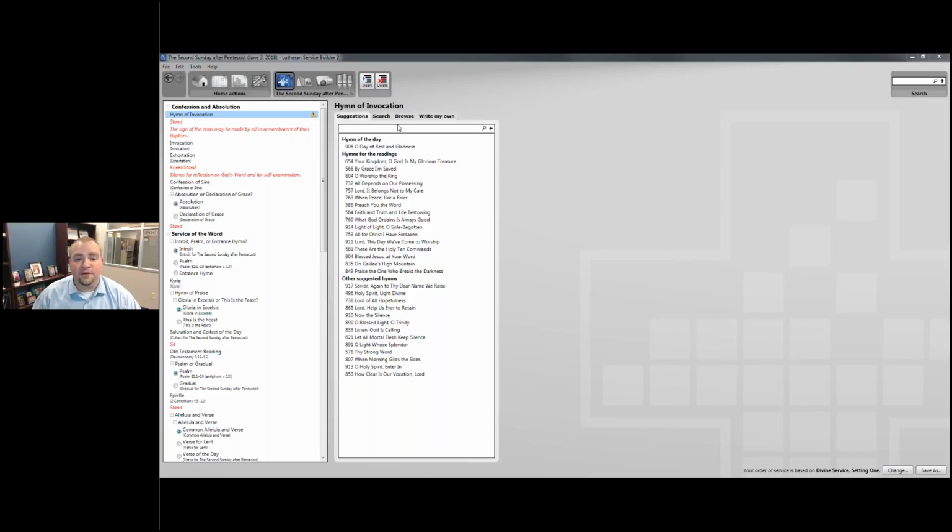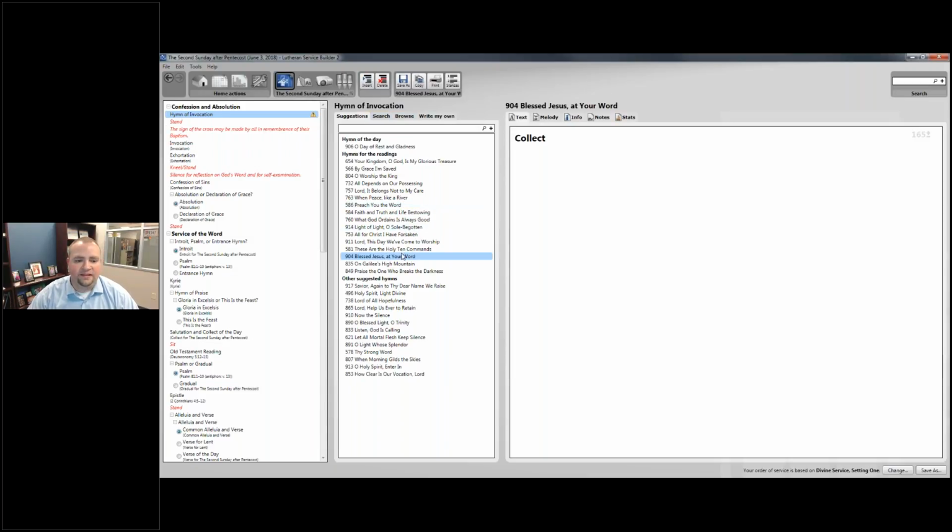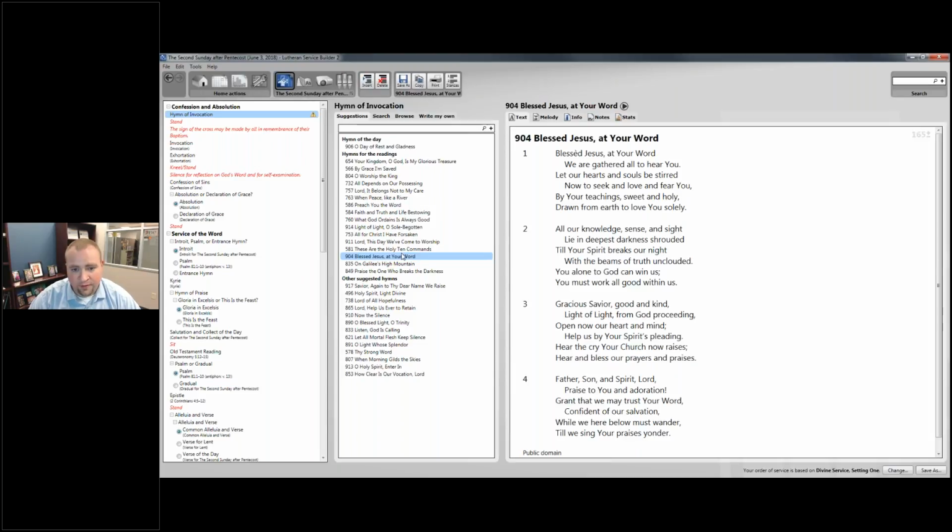So the hymn of invocation, which we're choosing today, is 904, Blessed Jesus at Your Word. Now, we'll look at the readings as we get closer to it, but the theme for today is Remember the Sabbath Day. And that's what we're going to put in as our sermon theme. That's what the lectionary kind of revolves around. So Blessed Jesus at Your Word is the suggested opening hymn.